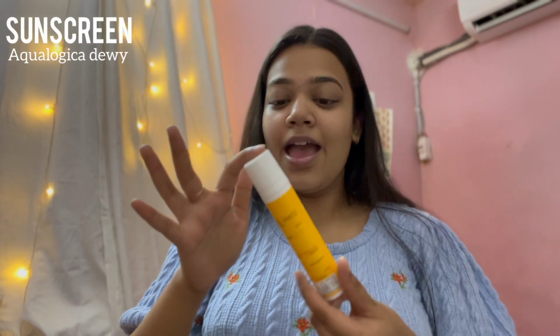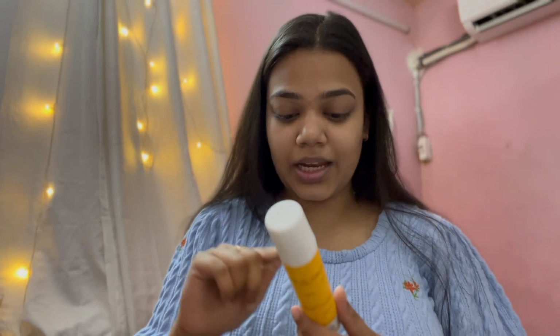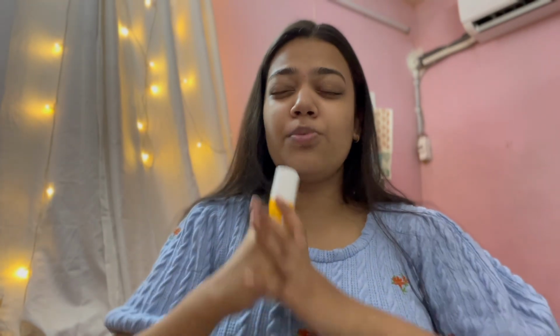So the most important step of the skincare is sunscreen, and I have shifted to Aqualogica Glowy Plus Dewy sunscreen, which has papaya and vitamin C, and it brightens and hydrates. So it has SPF 50 plus, and it is amazing actually. First of all, it absorbs so easily into the skin, leaves no white cast.